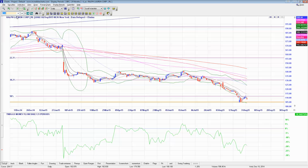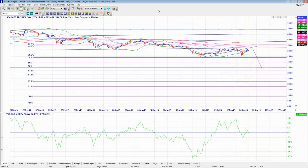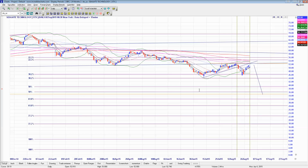Another one that I mentioned tonight in the trading room was STX. Now I have quite a few long-term put positions I'm looking to add to tomorrow, but you have to be a Big One member to get access to those. So if you're not, you may want to let us know, because that's definitely worth getting into.